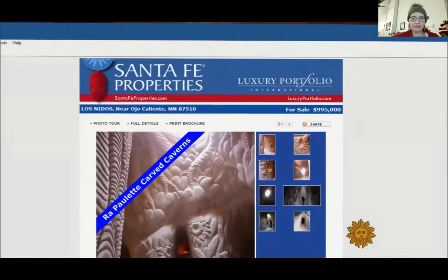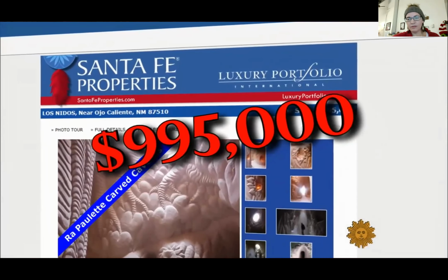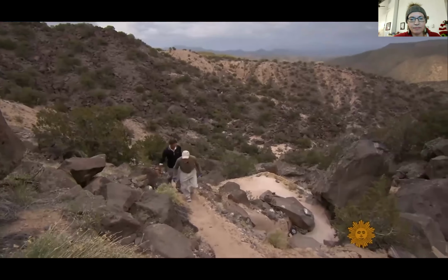So I take it in your career in real estate, you've never really had to sell caves before. This is definitely a first. Realtor Tom Abrams is now selling 2 of Paulette's caves, along with the 200 or so acres around them, for close to $1 million. But Paulette won't see any of that money. It all goes to the seller.